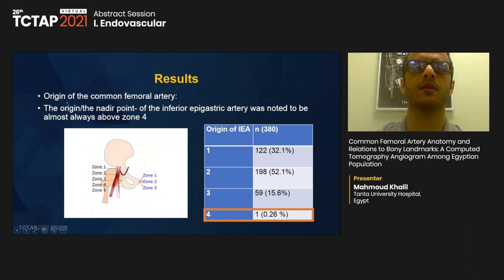And as regarding the origin of the common femoral artery, the nadir point of the inferior epigastric artery was noted to be almost always above zone 4. Zone 4, almost 100% is above zone 4.